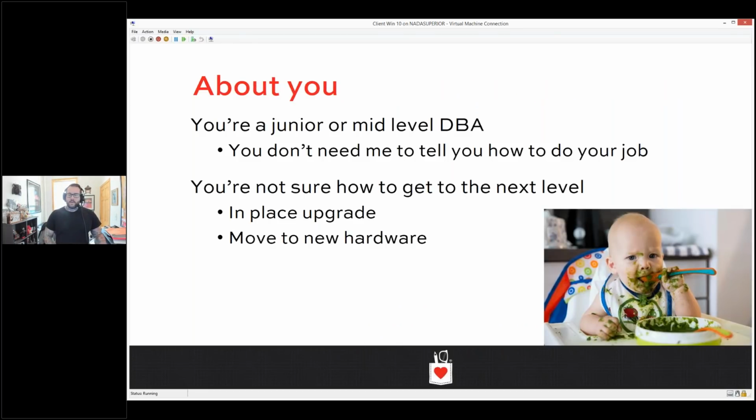So about you, again, you're a junior or mid-level DBA. You don't need me telling you how to do your current job. You don't need me to tell you to do backups and check for corruption and stuff like that. But you're just kind of not sure how to get to the next level. You don't know if you're going to be able to move up at your current job, or if you need to go get a new job in order to move up and get that big paycheck and get that big resume and all that other fun stuff.